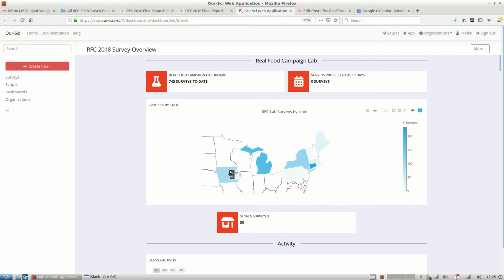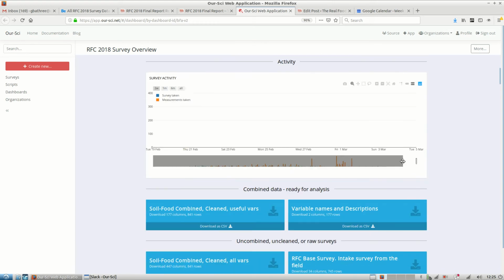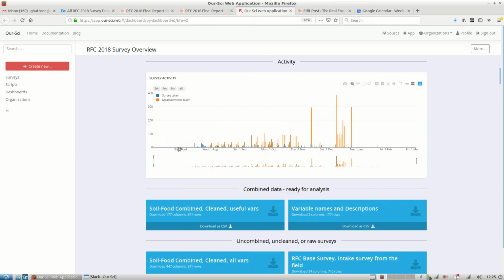So it shows you where the data was collected from, 96 samples from Iowa, 184 from Michigan, 111 from New York. It shows you when they were collected, so the dates that the samples were submitted, or at least when we processed them in the lab.